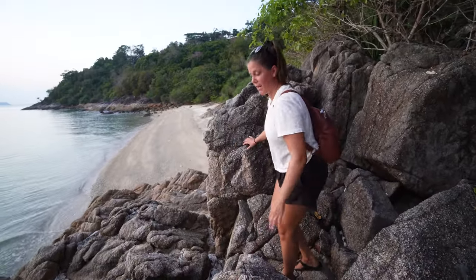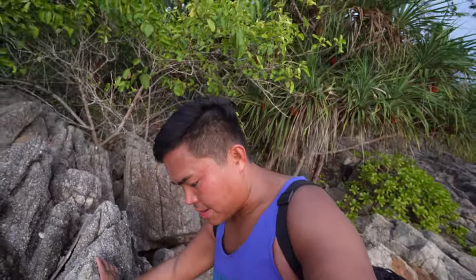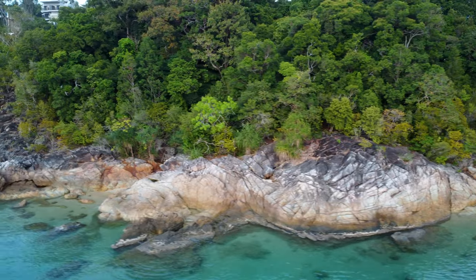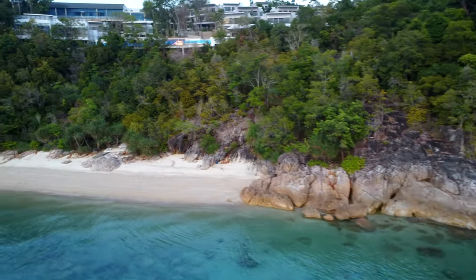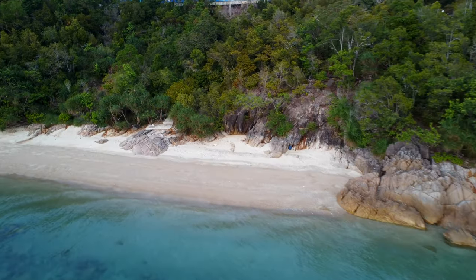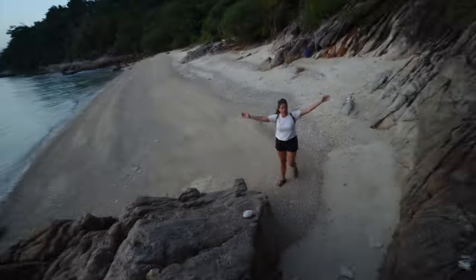Okay, we found what I think is a better beach, thanks to the drone. Yeah, we were flying the drone up in the air, and all of a sudden, I see this nice looking beach with nobody on it. Just not too far away from where we were sitting, so operation, find a nice secluded beach for sunset. I think it's a success.